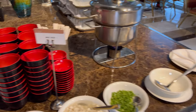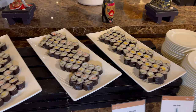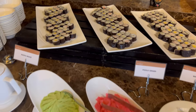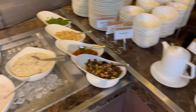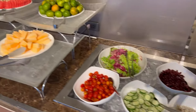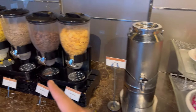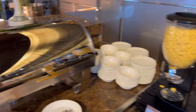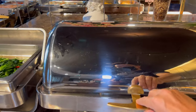Look, they even have miso soup. Complete with wasabi in the morning and ginger. This is your salad bar. Fruits, milk, cereal. You got rice, fried rice with vegetables.